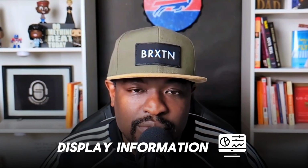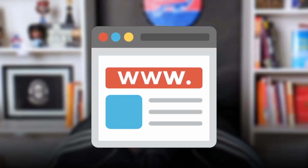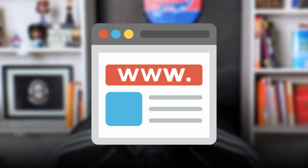And displaying the information in SharePoint basically just means a website. That's what we do with websites. We stand up the websites and then we put information on it that allows people to see it. So collect information, manage information, display information, CMD. That's what SharePoint allows you to do.